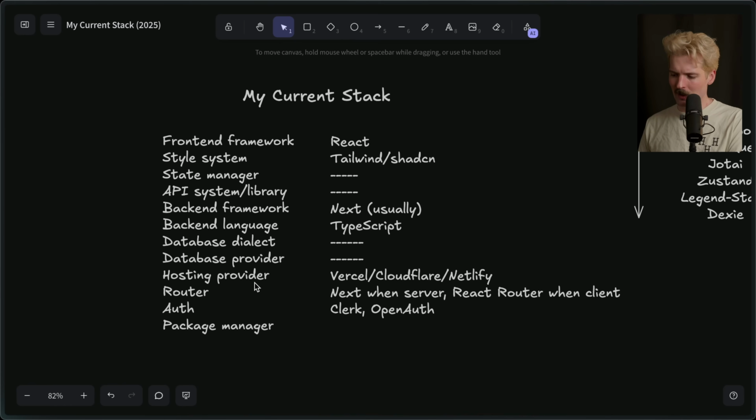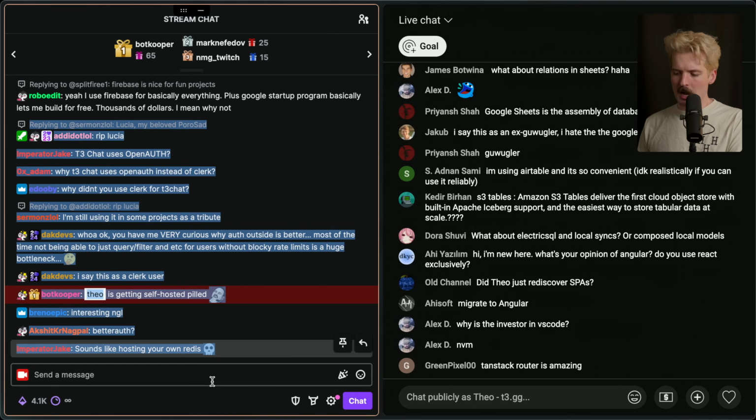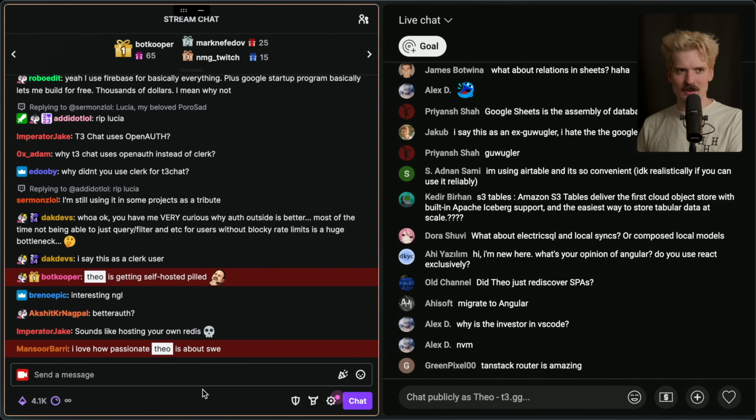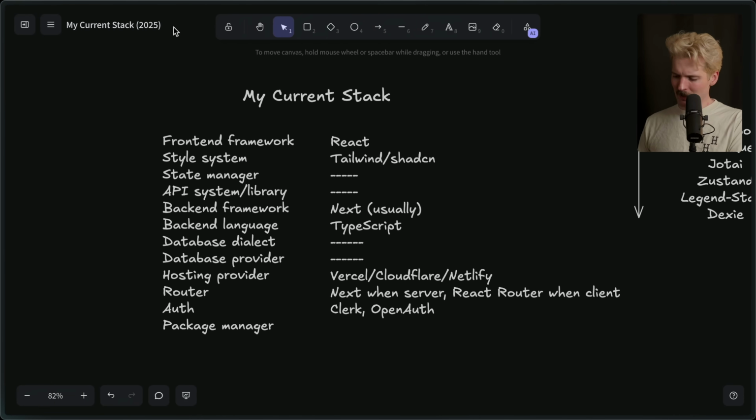I'm quite happy overall. If you want my thoughts on all the other auth libraries that are consistently coming up in chat, if only I had a video where I broke down every single current auth solution and how I feel about it. That'd be really convenient, wouldn't it? Anyways, that's where I'm at with auth.